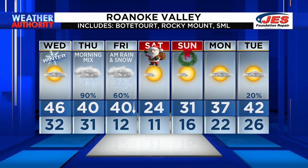And for the Roanoke Valley, you'll be at 24, a record for Christmas Eve, 31 with sunshine on Christmas Day. Then heading into next week, 42 the high. By Tuesday, could actually make it back into the 50s by the later part of next week.